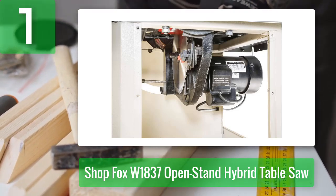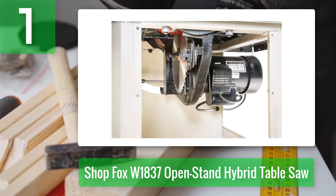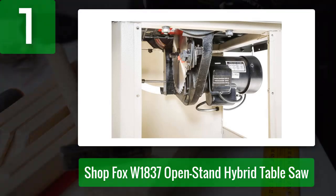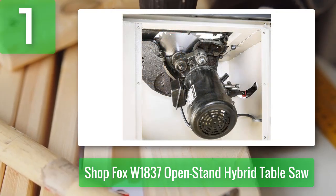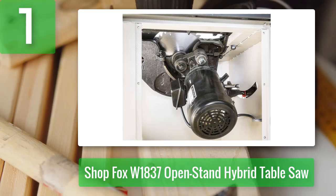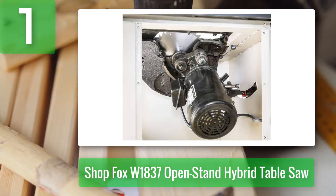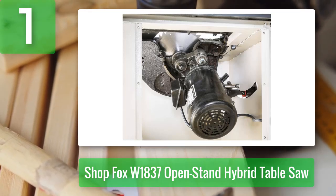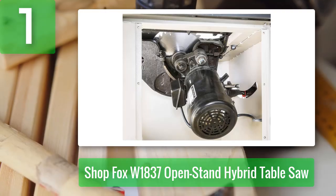The blade tilt adjusts from 0 to 45 degrees to the left, allowing you to make beveled cuts with ease. This is a feature woodworkers love for tasks that require precision-angled cuts. Overall, the W1837 delivers excellent performance for both professionals and hobbyists, offering versatility and dust control akin to a cabinet saw, while remaining portable like a contractor saw.